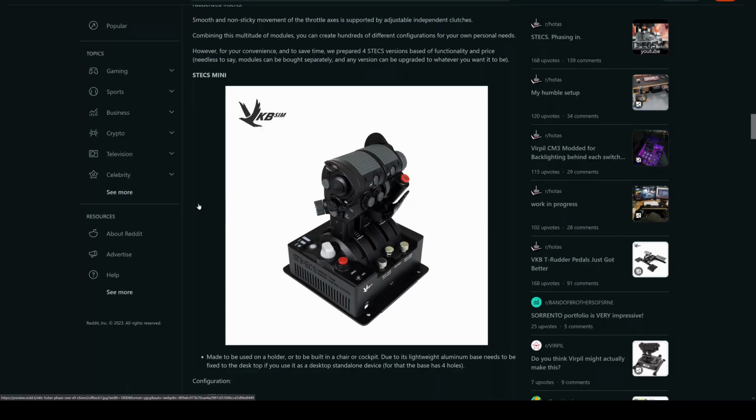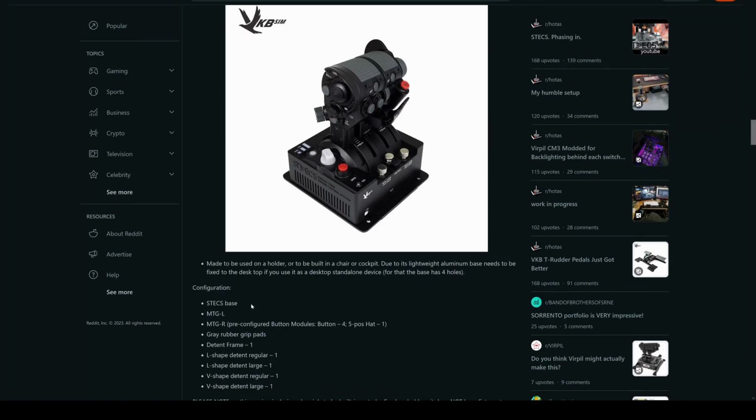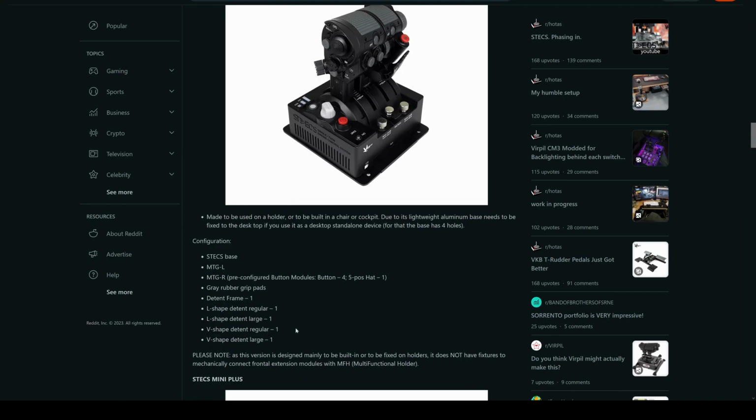Okay, so let's check the individual versions they offer. So Stax Mini is the basic version. One caution: it's made to be used on a holder or to be built into a chair or a cockpit. It won't stand by itself on the desk because it has only a lightweight aluminum base that is not heavy enough. And it consists of the Stax base, the left and right grip, gray rubber grip pads, 1 detent frame, an L-shape and V-shape detents.